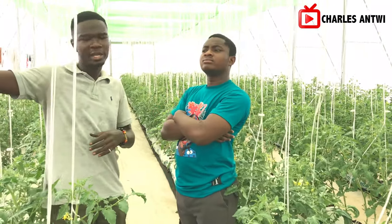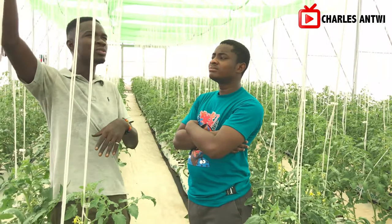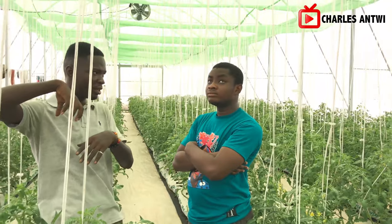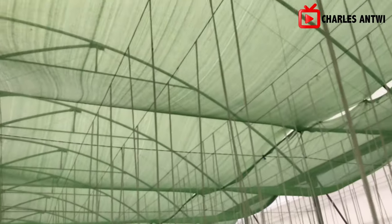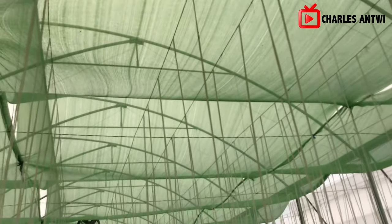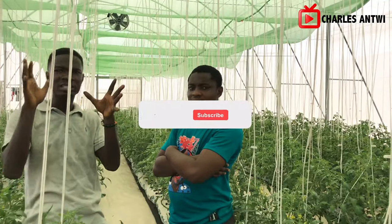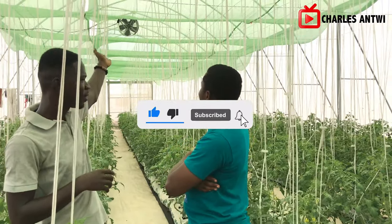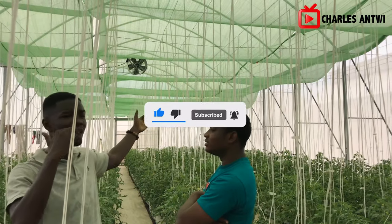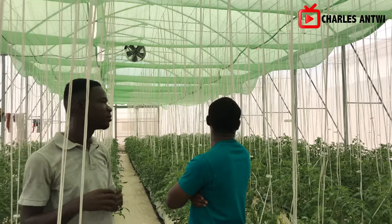So we use this way: as you can see, our nets are transparent, so they allow the sunshine, and the shade nets control the rate of the sunshine. If we didn't have these shade nets, we would get our sunshine in here, but it would trap the heat inside, even though the ventilation and everything is on point. So that's why we have the fans here. Sometimes the temperature can go so high that we have to use the fans to control the temperature in here.